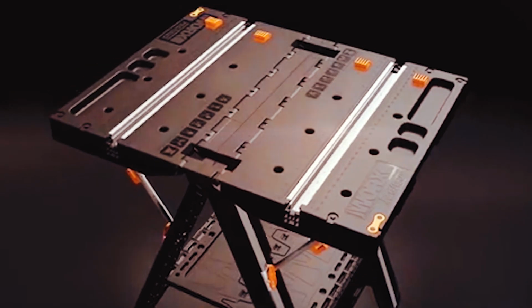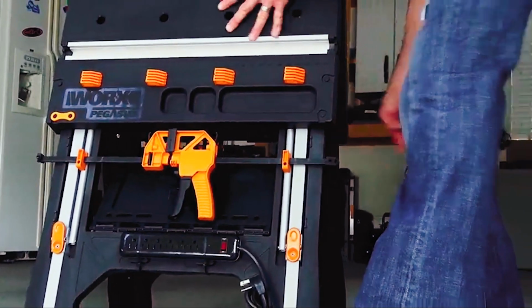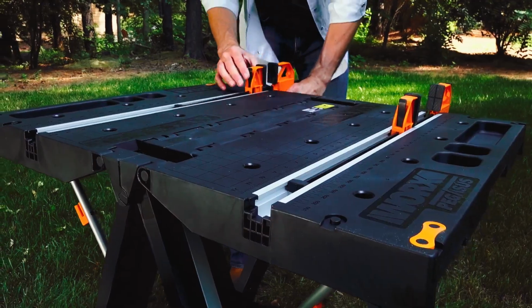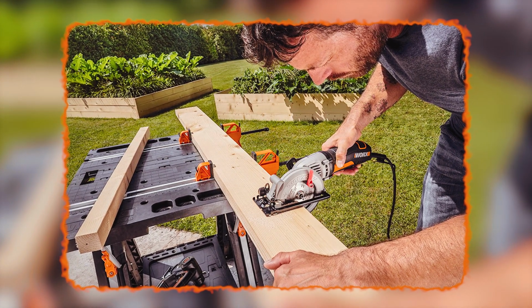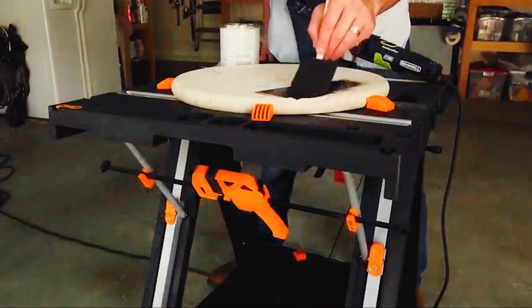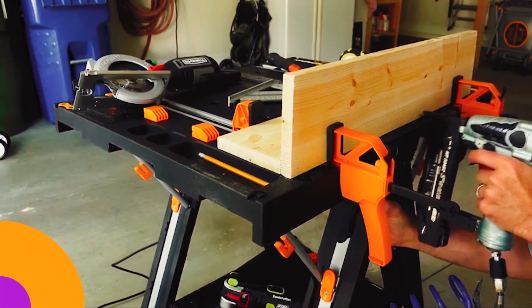On the contrary, it only weighs 25 pounds, meaning it is light. And with the foldable design, this work table is easy to store and transport. Aside from the sturdy construction and ease of use, the WORX Pegasus Folding Work Table is fitted with cutting-edge technology and above modern efficiency. This makes it a straightforward and cost-effective workbench to have at home or the worksite even with limited space.